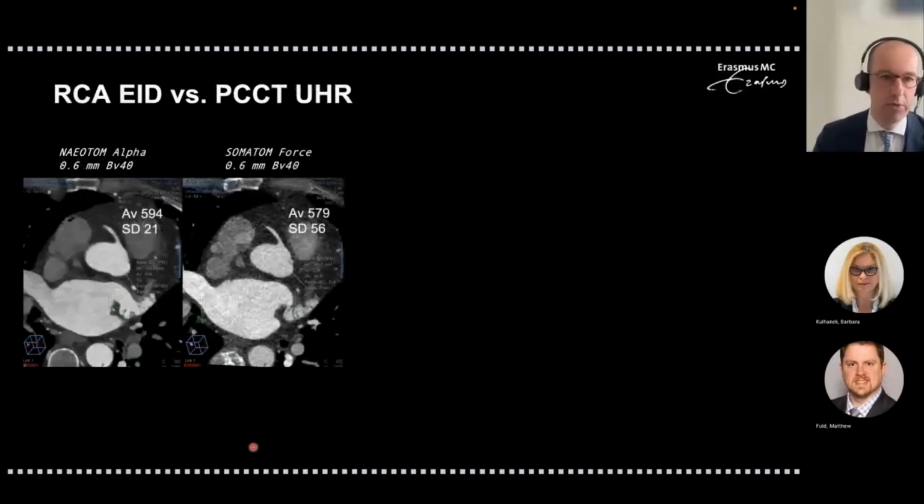Then when we compare the images, we immediately see that we have a similar attenuation of the contrast material in the aorta. It's around 590 versus 579 on the Force scanner using the same slice thickness and reconstruction kernel. But notice that the standard deviation of this measurement is less than half on the Alpha. So a substantial decrease in the noise level using an acquisition on the photon-counting scanner compared to the Force 2 years ago.